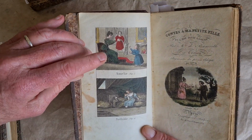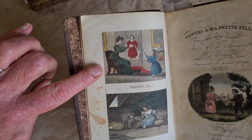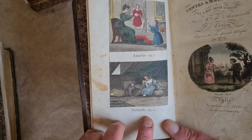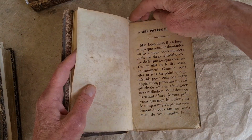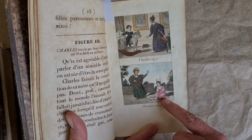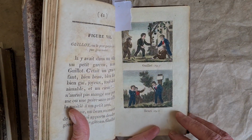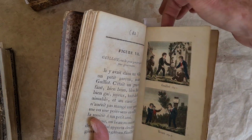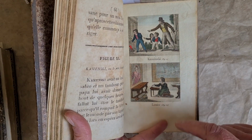And in most of these pictures, there's a good little girl, a good little kid, and a bad little kid. So Amélie, who does what she's supposed to, gets a doll and gets to live in the parlor. And Bathilde, I don't know what she's done, but she is living in the barn with the mice. Dang, they were hard. So here we have Charles and Désirée. Look, she's in trouble for messing with her books, throwing them around. Guillaume and Henri. I think that's the other way around. I think he's in trouble and he's doing good.